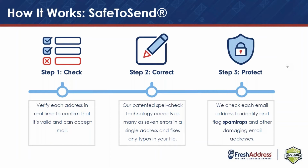And then finally, protect. So I think this is one of those areas that we excel at and is exceptionally important to identify, is making sure that those spam traps and other damaging email addresses that are deliverable are categorized. And that's where it could really destroy your campaign if you're not up to snuff with that.